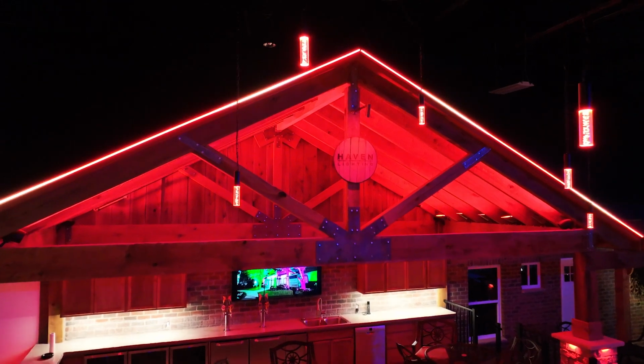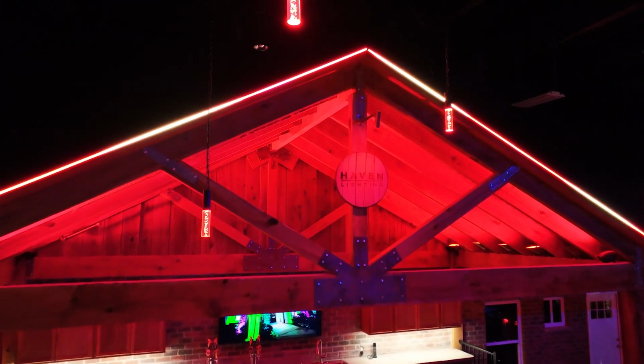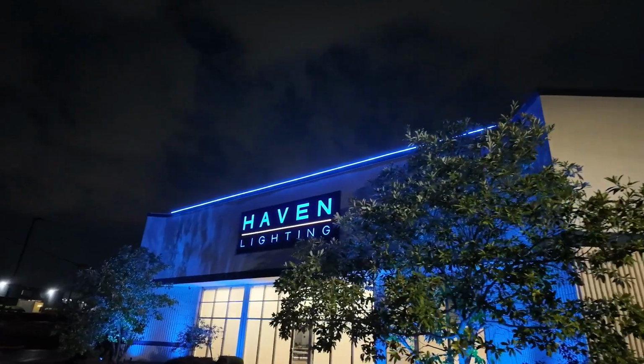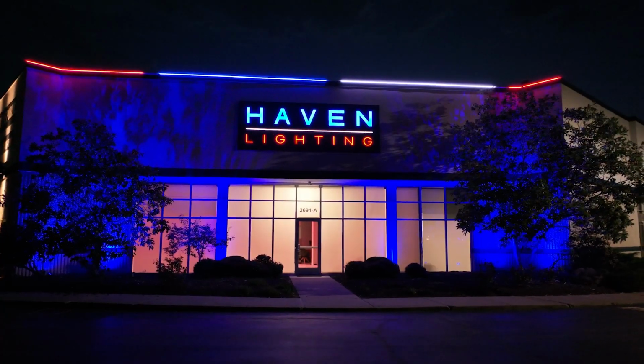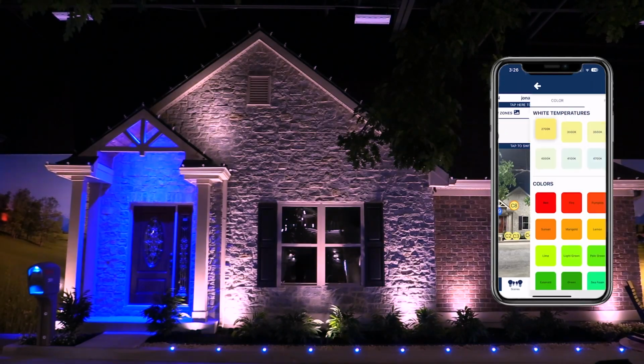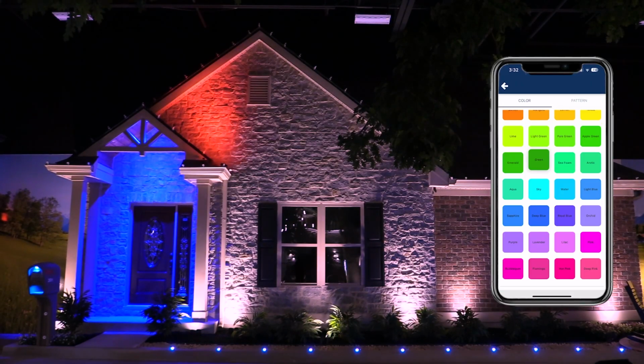We spend a lot of time making sure as we design the products, we color match the system to make sure everything looks and feels like one system. However, we use 2 different technologies in this application and make it all work seamlessly within the Haven app.